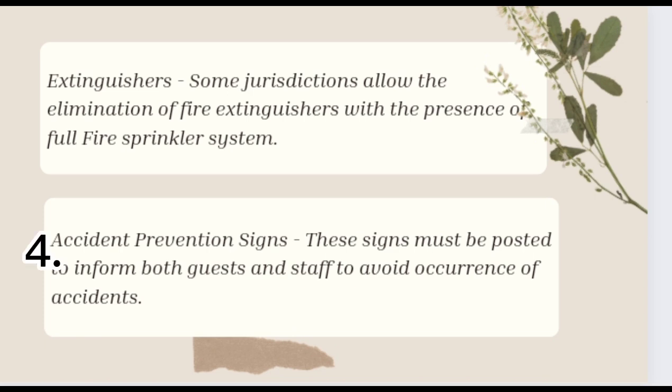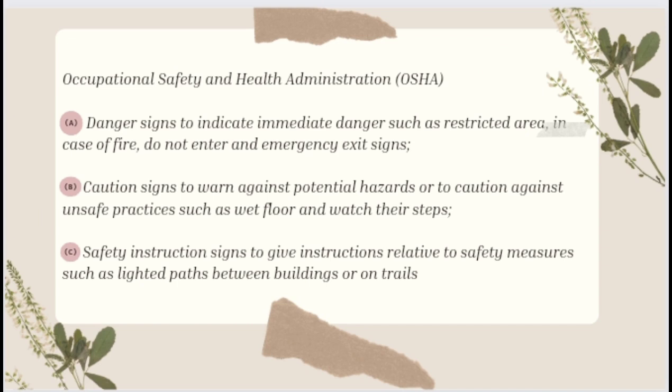And last, accident prevention sign. This sign must be posted to inform both guests and staff to avoid occurrence of accident. According to Occupational Safety and Health Administration, there are three classifications of accident prevention signs. A. Danger sign to indicate immediate danger such as restricted area in case of fire. Do not enter, the emergency exit sign.